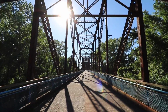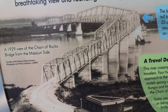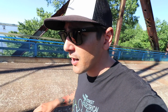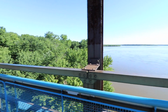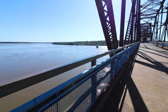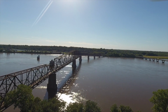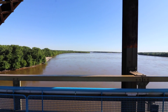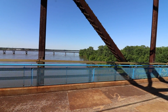Besides just being the old Route 66 path across the river, this bridge was famous for taking a crazy left turn in the middle. It's called Chain of Rocks Bridge because apparently in the old days when the river was lower, there used to be this crazy chain of rocks kind of going across that were a real problem for the old riverboats. Oh wow, we came a long way, but what a view. Would you look at that? The mighty Mississippi River. Wow. Way over there, I can see the arch, city of St. Louis. That's Missouri over there, and then on this side over here, Illinois.